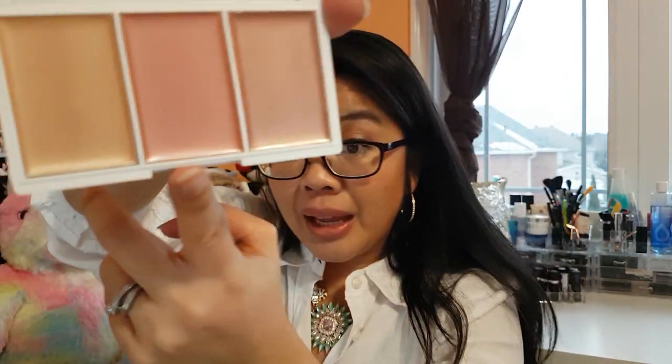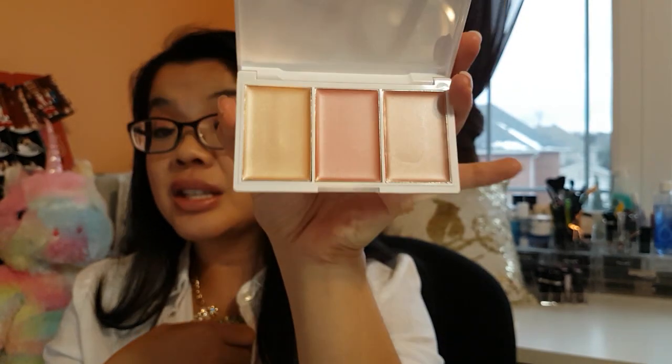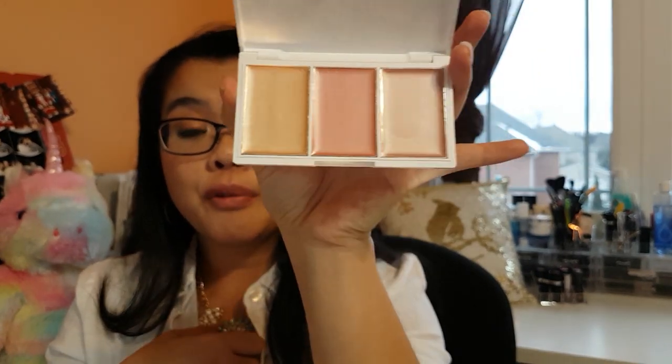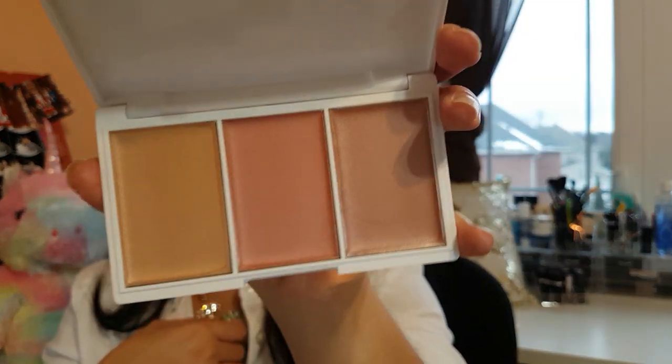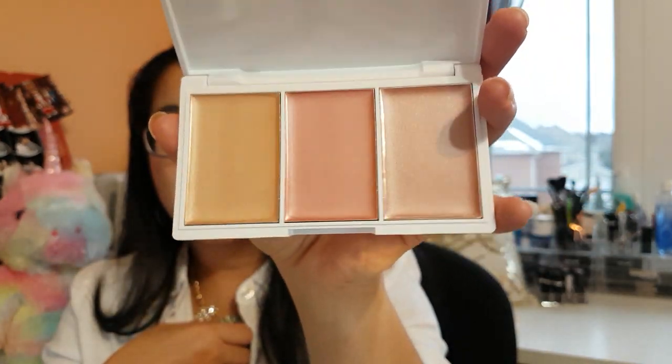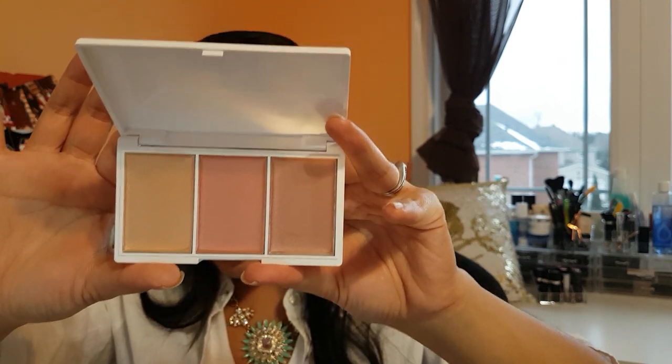So there's a gold tone one, there's a pink one, and then there's this one. It looks a little bit brown in the camera, but it's actually a bit of a mauve color. There's a little bit of a purple to it, so it's very, very pretty. The beauty of this is that this is also a cream formula, so it is nice and blendable. You can use your fingers to warm up the products too. And there's a total of 15 grams of net weight, or 0.52 ounce in total.